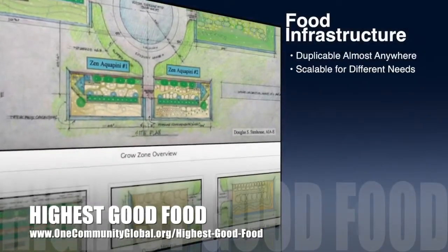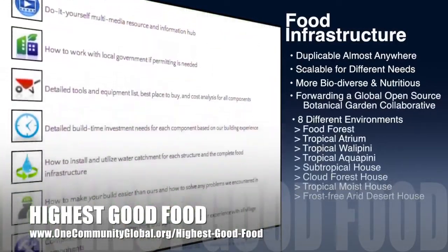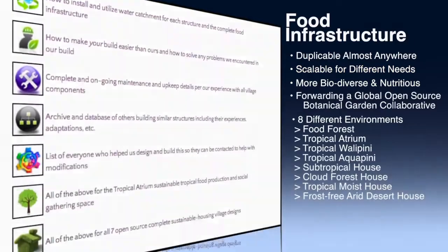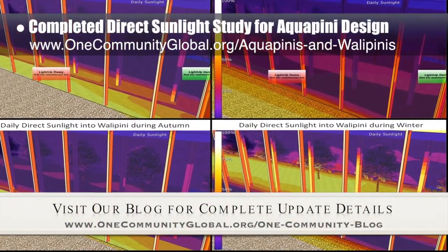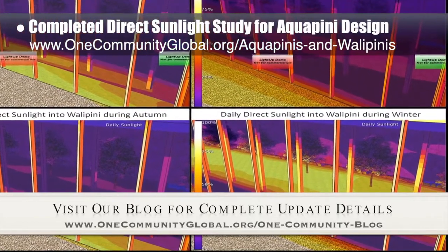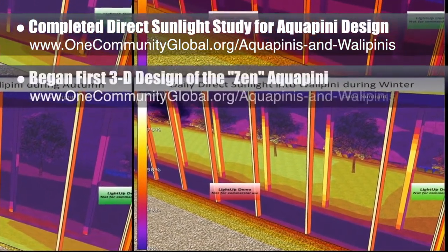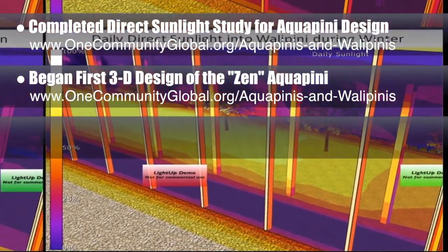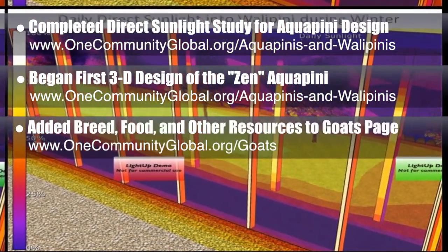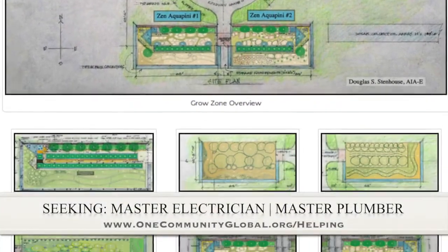One Community's approach to highest good food is duplicable almost anywhere, scalable for different needs, more biodiverse and nutritious, part of forwarding a global open source botanical garden collaborative, and begins with creating 8 different free, shared, and duplicable growing environments. This week, the core team working on highest good food completed more light studies to explore exactly how much direct sunlight each area of the aquapini and walipini structures will get throughout the year, which you can see expanding here in the background. Details are on the written blog. We also started putting the first Zen Aquapini into 3D, and the written blog is where you'll find that image. And we added the goat breed specifics, feed costs, and other resource details to the open source goats page. In this area of the project, we are seeking a master electrician and a master plumber if you would like to help out.